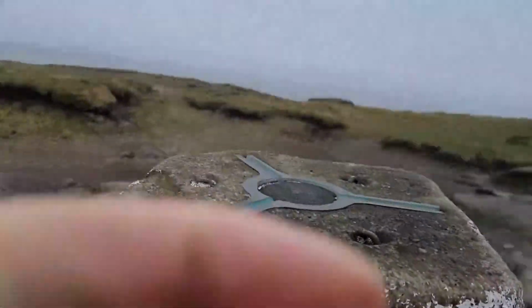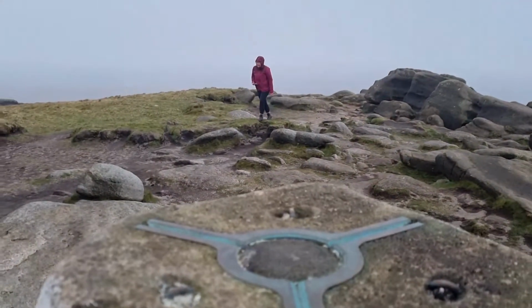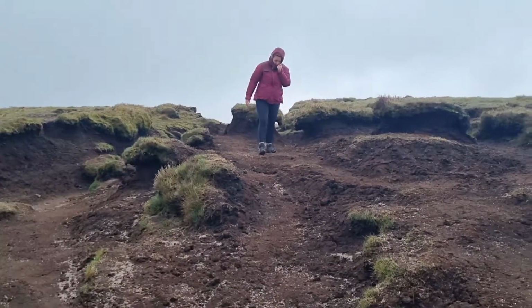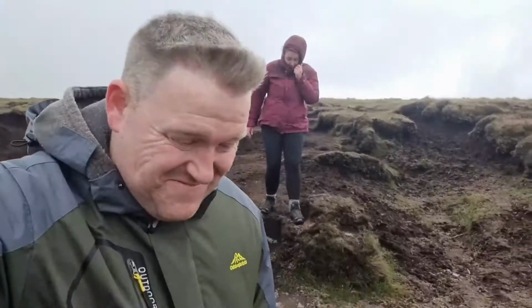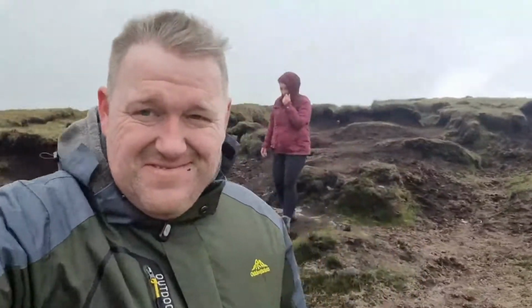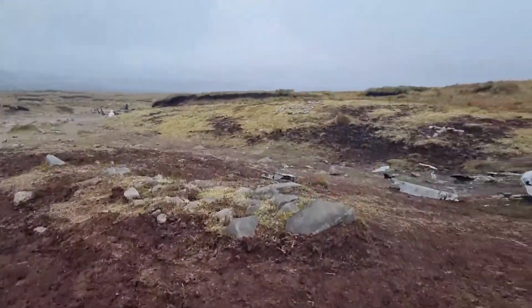I'm quite proud of myself for holding the camera so steady through this part, because believe me, it was blowing a gale. An absolute gale. Look, there you go. You can see the cover for the camera just flapping away in the wind. Look at her. It really was blowing a gale. Freezing cold wind. I look like Johnny Bravo with that haircut, don't I?